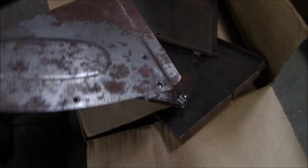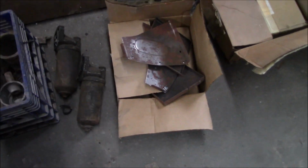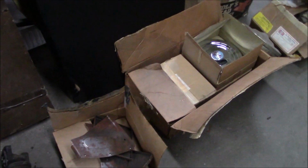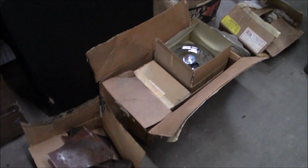Again, we were just talking about these. These are for the side of the rear valence, and these are closing panels back by where your body mounts are. And you may have to replace your body mounts. We'll have to see when you get there what they look like. But generally, the body mounts tend to rust out to the spare tire carrier.